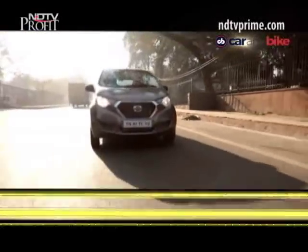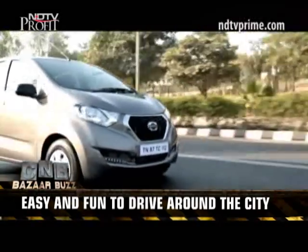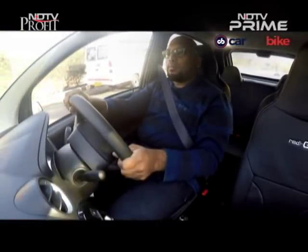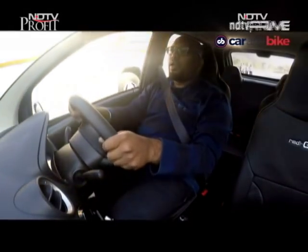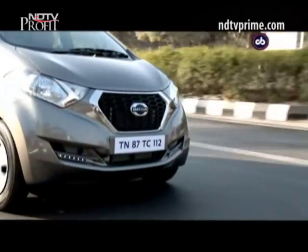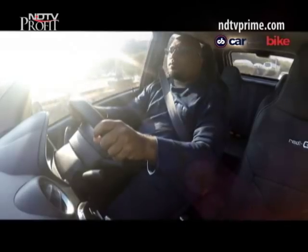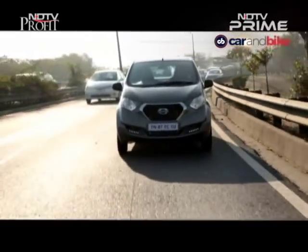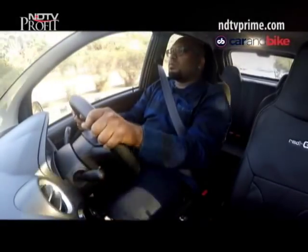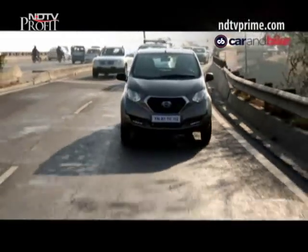The addition of the AMT unit has made the redi-GO quite easy and a fun drive, but the gear shifts are still not seamless and lack feedback. In fact, the gear shifts are quite audible, and we could even hear the engine rumble even before it reached 3000 RPM, showing signs of poor NVH levels. There was need of some low-end torque, but above 4000 RPM mark, power and torque gradually come into play, and the redi-GO AMT is finally in its zone.